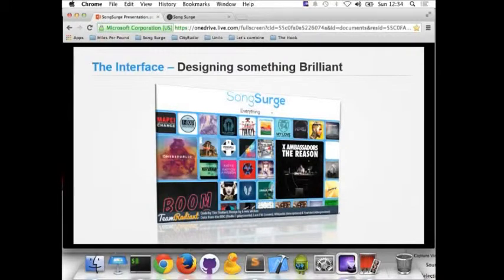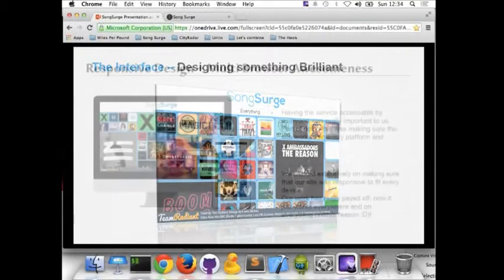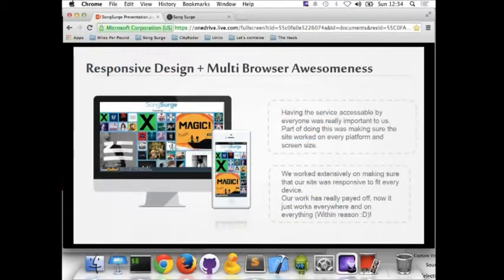So let me just explain this to you. We have big album art and we have smaller album art. Now, depending on the size of the album art, that describes how popular that song is. So what design concepts were we going for with this? Well, we were really pushing for responsive design and multi-browser awesomeness, which is obviously a technical term I've come up with. So we wanted everybody to be able to access it from any device.